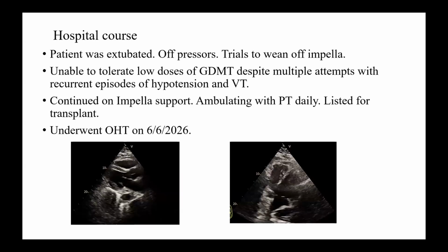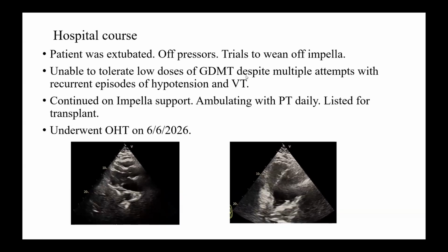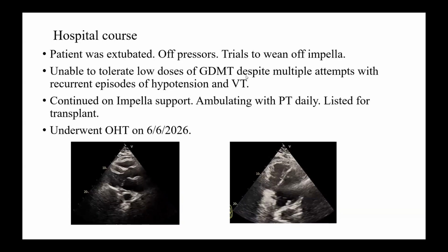Thank you so much for that presentation, Mo. Dr. Eltelbany was intimately involved in taking care of this patient. It's a little bit different than what we usually see with STEMI shock, in that the goal for most patients, of course, is native heart recovery. But despite everyone's best efforts, including that of the patient participating in PT, we couldn't recover his heart, and so he had to go on to heart transplantation. But of course, now he's doing well.